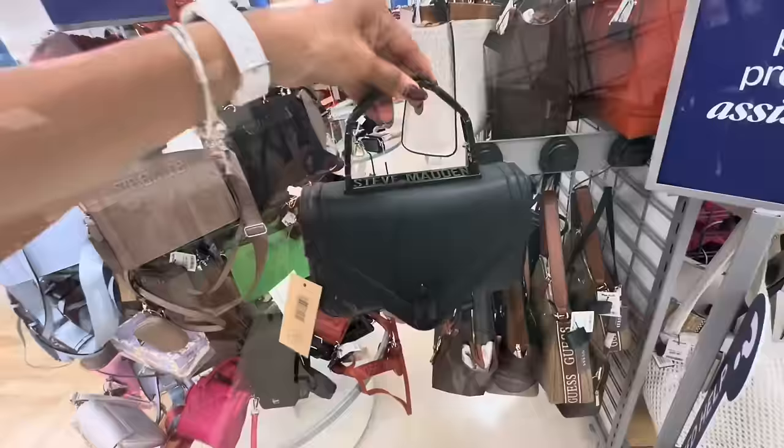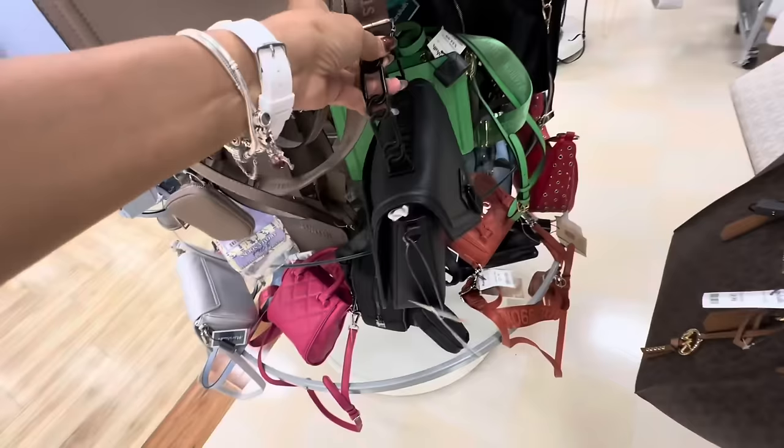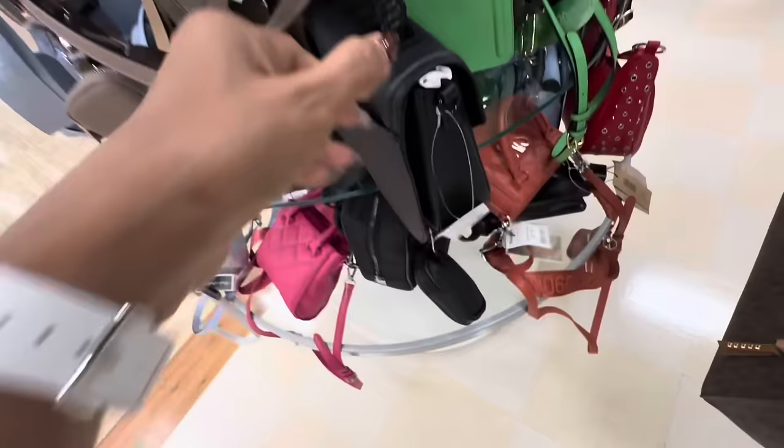So look what I found. I found the black and black Geneva. I love the handle. Pocket in the back. Also comes with a shoulder strap. And let me tell you the price for this baby right here. $40.